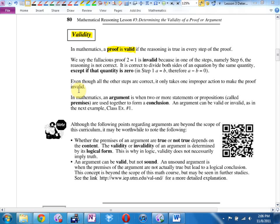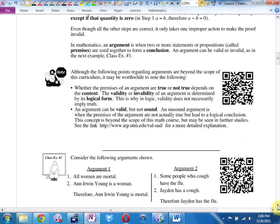It says this. In mathematics, an argument is when two or more statements or propositions called premises or conjectures are used together to form a conclusion. An argument can be valid or invalid, as in the next example. It is possible to have a valid argument that's not true. It is possible that in your argument you haven't broken any logic rules, but you still ended up at a conclusion that might be incorrect.